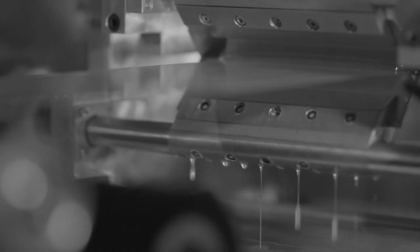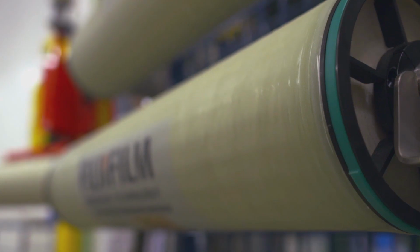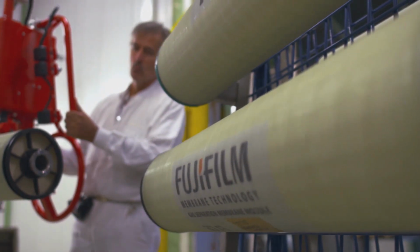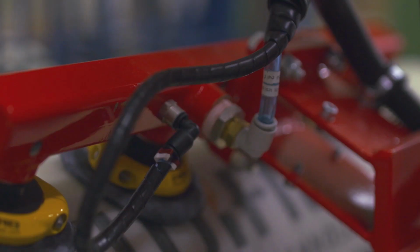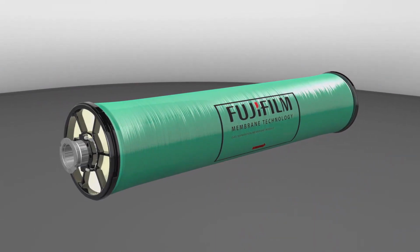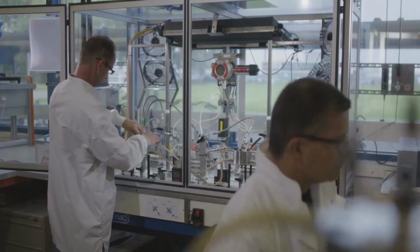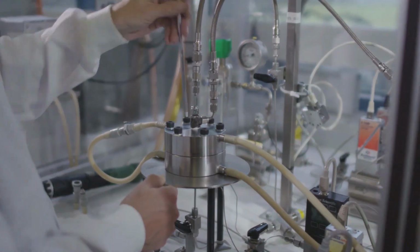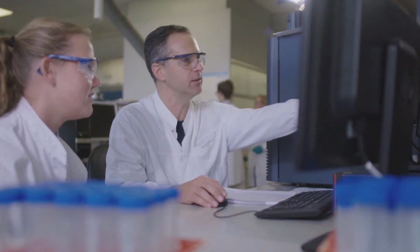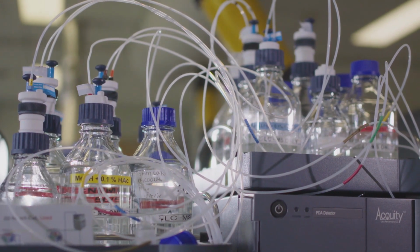We are experts in the field of functional materials for separation and purification. FUJIFILM is developing, for example, membranes. Membranes are very fine filters that are used for purifying gases or water. In the Tilburg Research Laboratory, over 100 employees work on new technologies and products. An example is the development of artificial gelatin for medical applications.